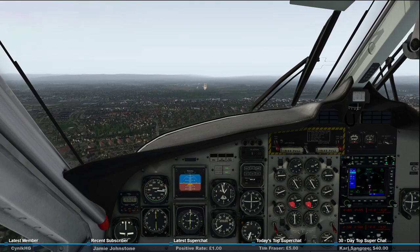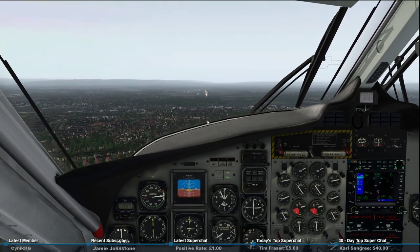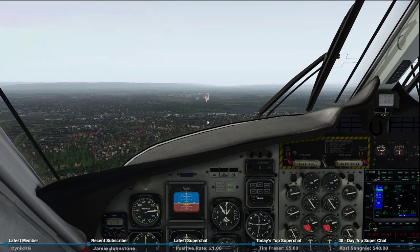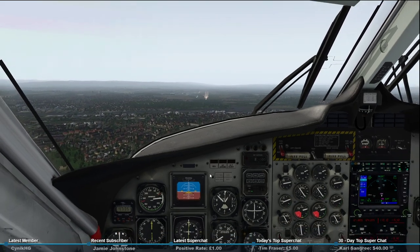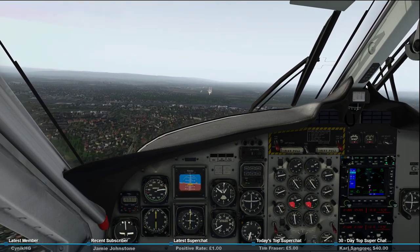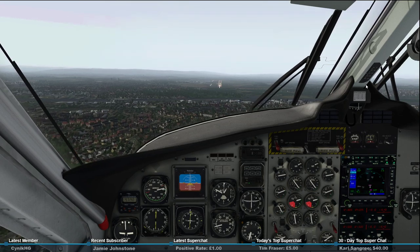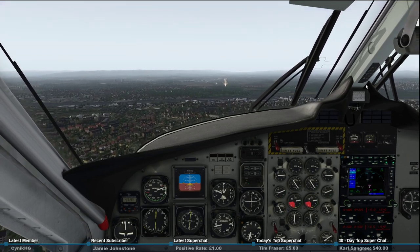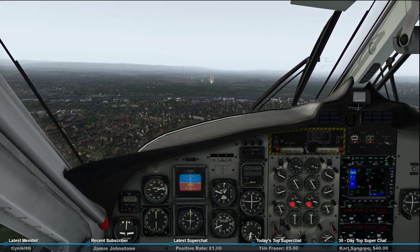Approach speed is 1.3 times the stall speed. Yes, very good for a category commercial airliner, but no idea what the stall speed is, which doesn't help. Right, I think I'm going to disconnect everything. And let's get some flaps out. Now I know my little flap gauges here. Let's go for flap 20 initially. I'm still really far out. Well, let's do about 75 knots.